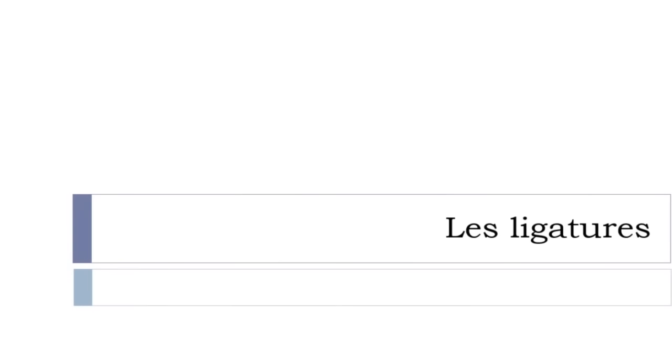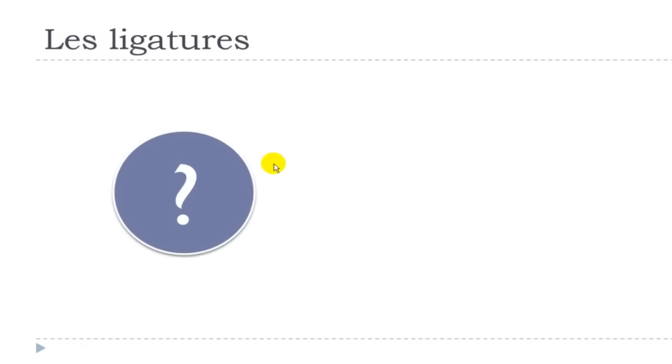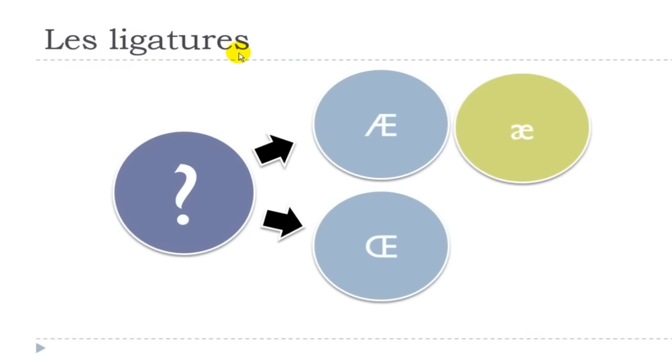Les ligatures. So even if it's a bit scary, let's start the video. And basically, what are we talking about when we're talking about les ligatures? Well, we're talking about two letters, some strange letters, you might say. This is the first one, and this is the second one. They are quite rare in the French language, but basically you can see them and you need to know what they are, and that's the reason why I've been making this little video.